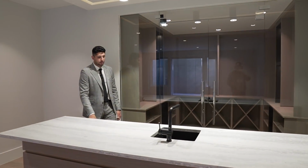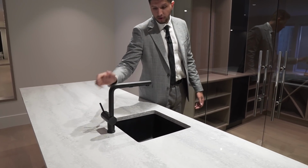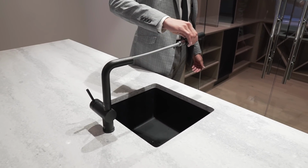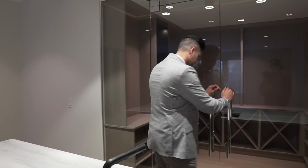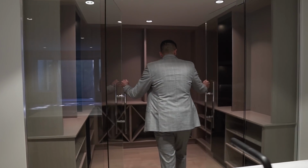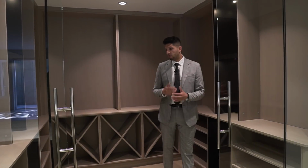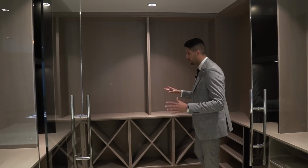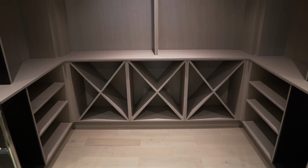I love the choice of the black sink, which matches your Blanco faucet. Just pull it out, clean the sink if you wanted to. And then back here is where you have your wine slash bottle room. I really like this a lot. I would have all my wine bottles and my liquor bottles nicely displayed in here. I think this is an amazing room. Overall, you guys, the builder, you guys did an amazing job.